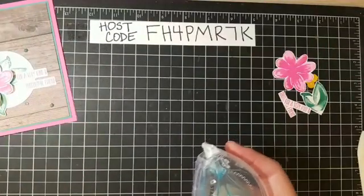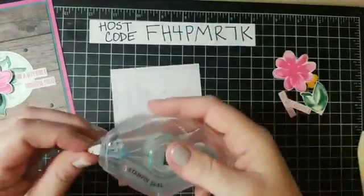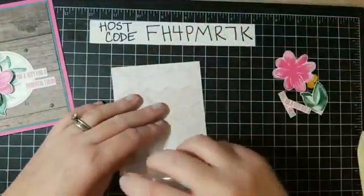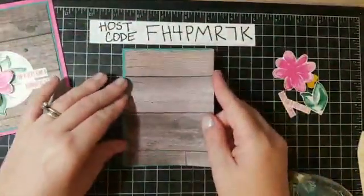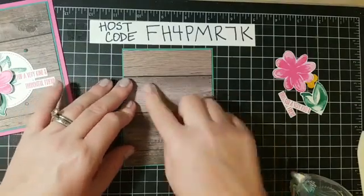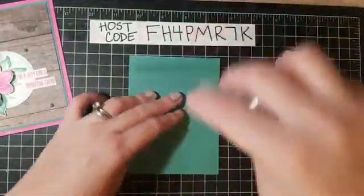Let's work on our card base. So I'm going to start with my DSP. I'm using my Stampin' Seal to adhere this. And we're going to put this on that Just Jade piece, and there's just going to be that slightest border all the way around. Okay, perfect. And this is going to go flat onto our card base.